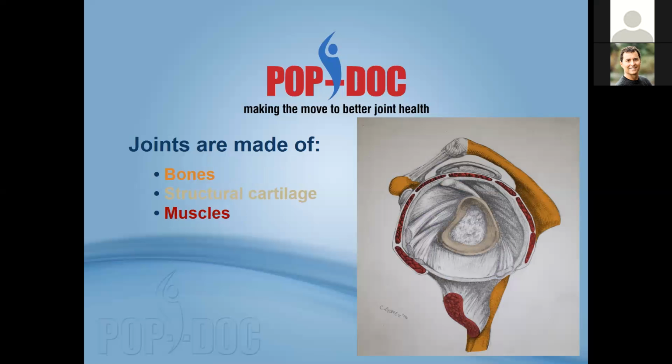Joints are also made up of bones, and those are the calcium-rich, rigid structures that give us our support and our structure of our skeleton. So, of course, the bones are those rigid things, and they are part of the joint. And at the end of each bone within the joint itself is the articular cartilage. So structural cartilage, I liken it to a washer. It's like a rubbery structure, not made up of calcium, but a fibrous tissue that helps deepen the socket, at least in the shoulder. And you can see it there with that beige color.